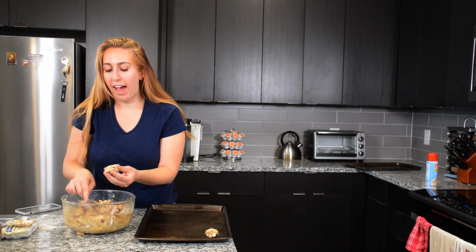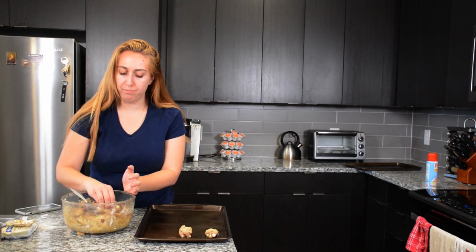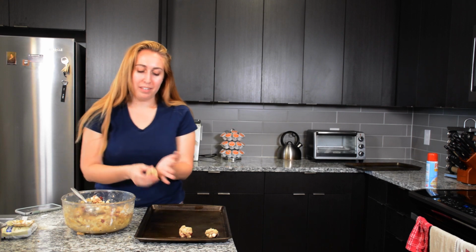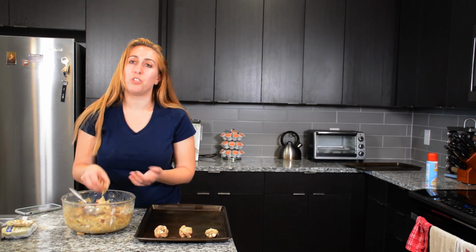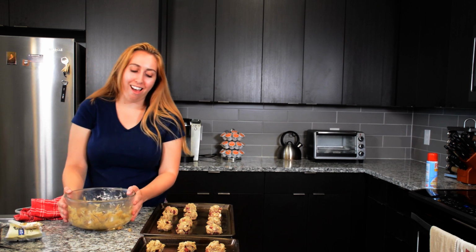Pro tip, if you have an ice cream scoop, that is the quickest and easiest way to get these cookies in and out. I'm gonna do this by hand because I think it's kind of a fun thing to do. And part of the reason I love cooking is honestly that feeling of doing something with your hands. So I lied when I said it was gonna be eight tall cookies. This is easily a 20 to 24 baked cookie. I still have this much dough left.